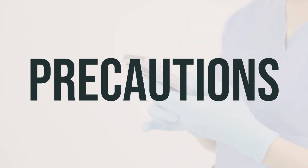Before having surgery, be sure to tell your doctor or dentist about all the products you use, including prescription drugs, non-prescription drugs, and herbal products. If you are pregnant, you should only use this medication when clearly needed, so be sure to discuss the risks and benefits with your doctor. And if you are breastfeeding, consult your doctor before using this medication.